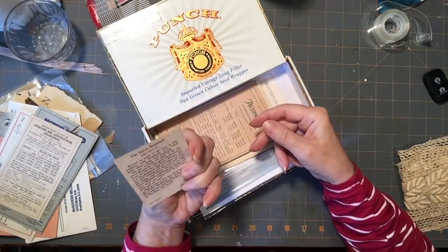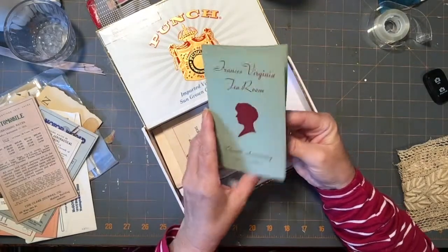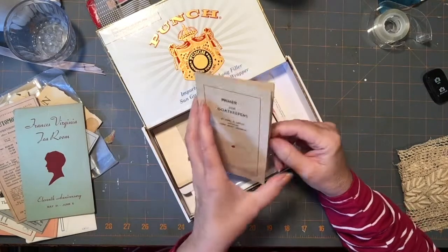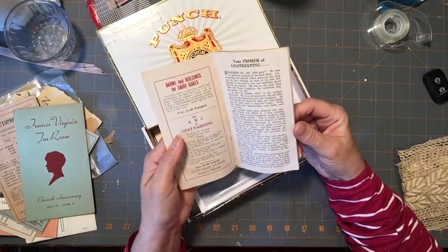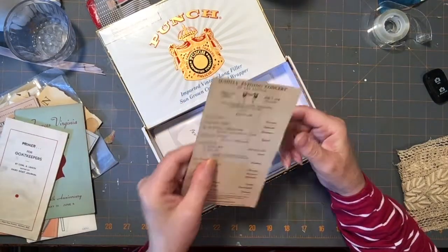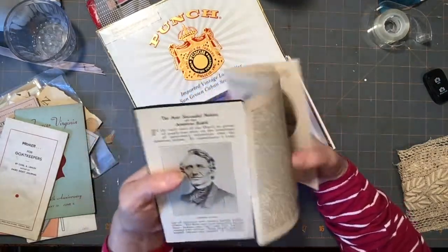The Good Shepherd. More automobile stuff, 1915. For instance, the tea room. This is from a tea room. No date. Well, it says May to June, but there's no year. Primer for goat keepers. Price $1. And I don't see a date on that one. This is a Sunday evening concert. So this was like a, what do you call those things? You know, a leaflet for a concert.